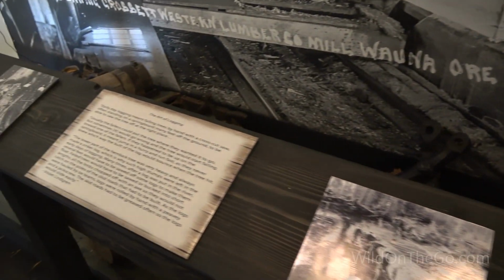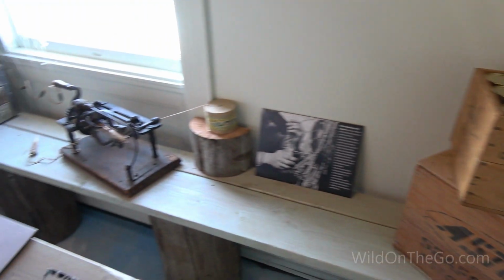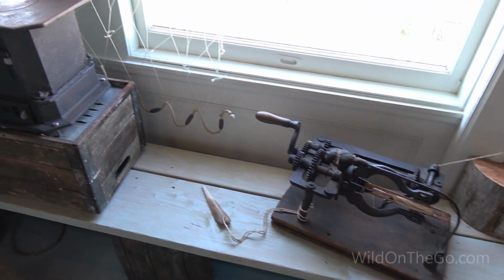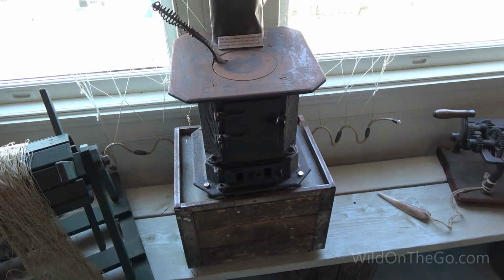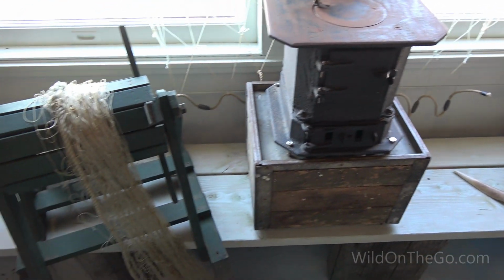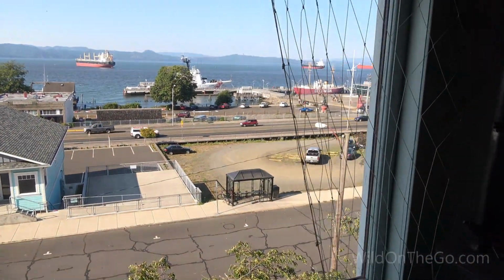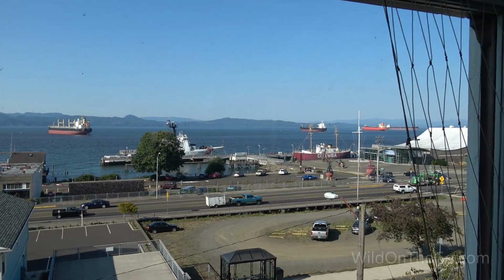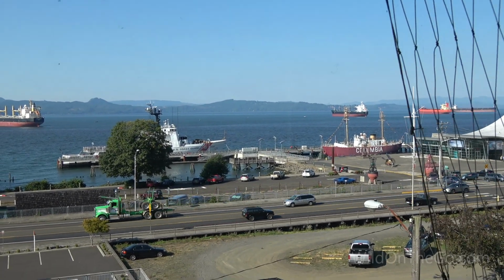Sometimes the markets weren't so far away. All the logging stuff. Astoria Seafood Company. It's this cast iron stove used for burning coal on a local fishing vessel, making nets. Would you look at the view out this window? You can see the Columbia Light ship over there and one of the modern U.S. Coast Guard vessels. The ship's out there. The Columbia River.